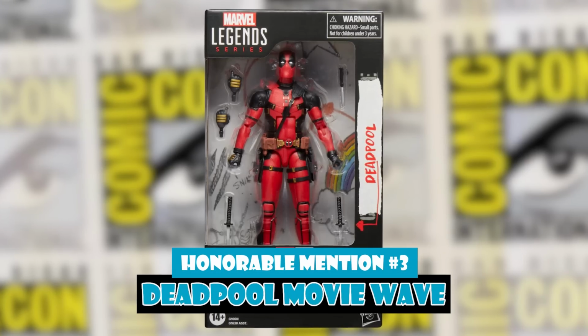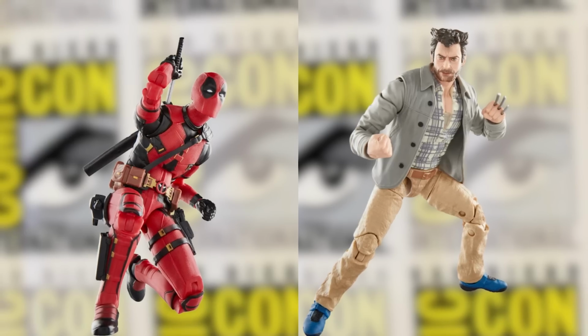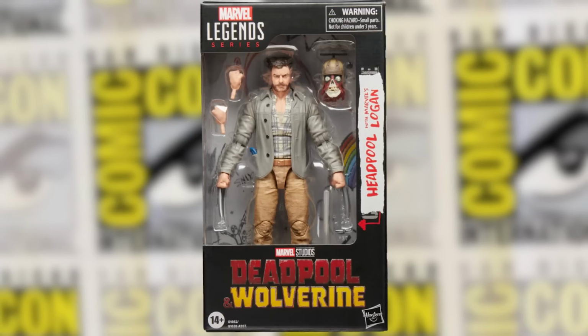honorably. And lastly, again, because this is too much Marvel Legends, it's just not fair, the Deadpool movie wave, because it's Deadpool, and it's Wolverine in yellow. In just 3 weeks, these are already the best-selling Marvel Legends figures for me of all time. I mean, that should tell you something.